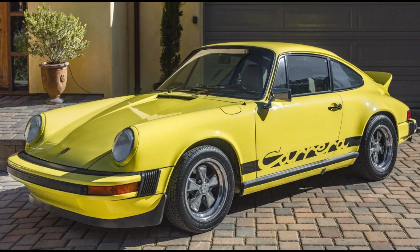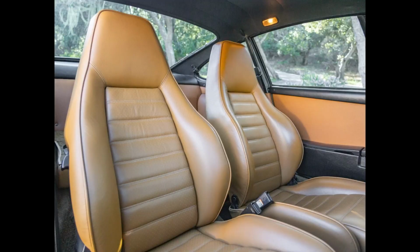A repainted Saturn Yellow 1974 911 Carrera sold for $101,000. Repainted from light yellow, a very slight difference in color, and now sporting sports seats, this Carrera was a fair sale, edging into bargain territory.